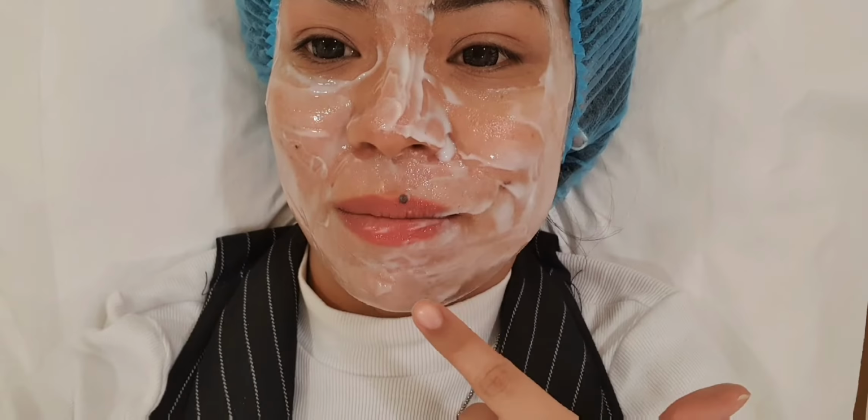At Kaya Skin Clinic, I will have my DermaPen session today, and I will show you the whole procedure. And this is the before. This one, my stubbornness, because I forced something there.